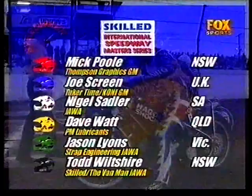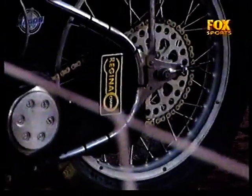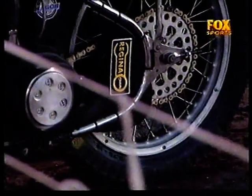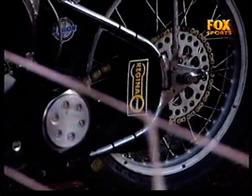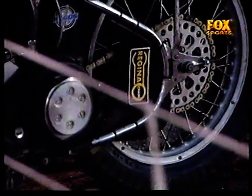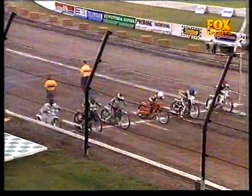Nigel Sadler, the South Australian, white helmet colour, gate 3. Dave Watt from Brisbane, yellow helmet colour, gate 4. In green, Jason Lyons out of gate number 5, the Victorian. And the skilled van man, Todd Wiltshire, the New South Welshman, rides in black out of gate number 6 as we prepare for action here in heat number 6.